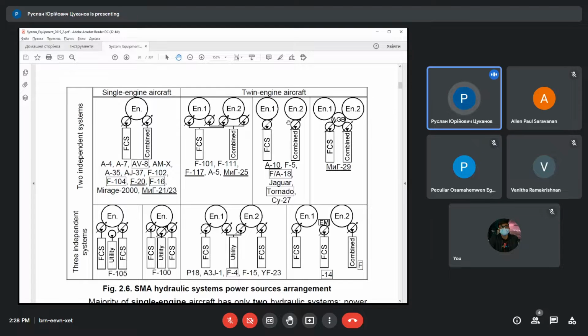For twin-engine aircraft, there is far more variety than in the previous case. The simplest condition from the point of view of reliability is shown in this picture. There are two engines. Each engine is mechanically connected and drives two pumps: one pump for the flight control system and one pump for the combined system. It seems it is the best condition in case of any one engine mechanical failure. Both systems will continue to operate. This solution was used in the past for some attack aircraft and some fighters. But experience shows it is not the best.